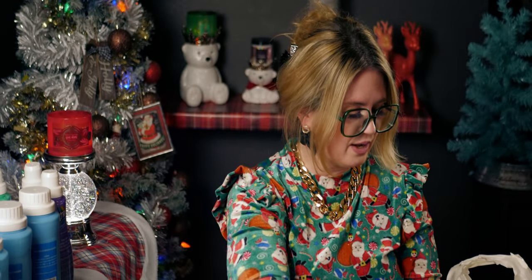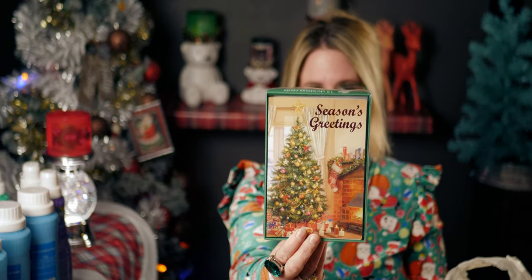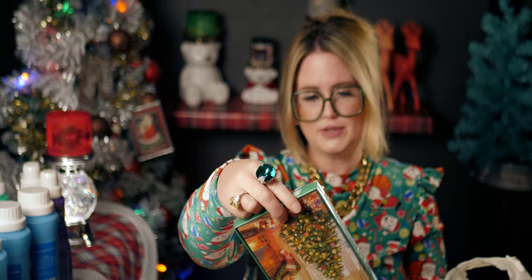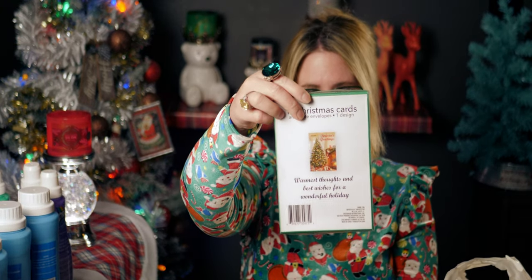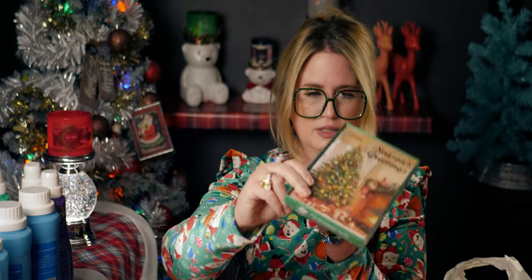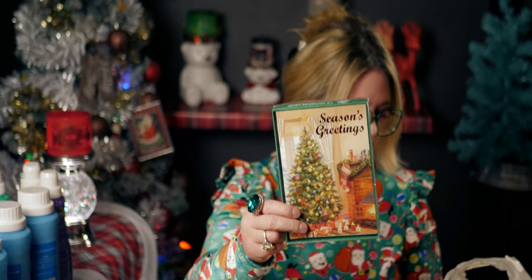Also, I got Christmas cards. These say season's greetings. There's a really beautiful tree on the front. And then it says warmest thoughts and best wishes for a wonderful holiday. So there's that, and you get 12 in there.